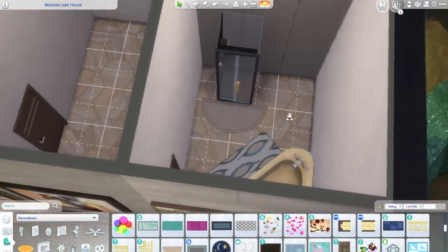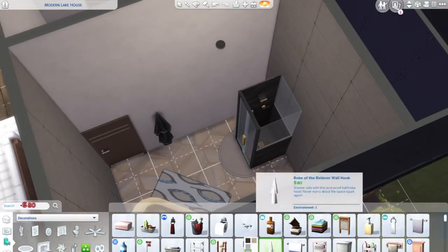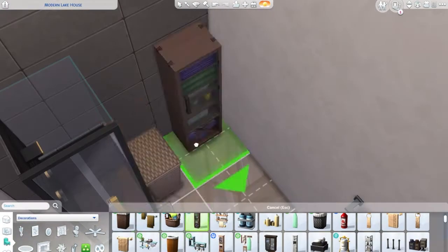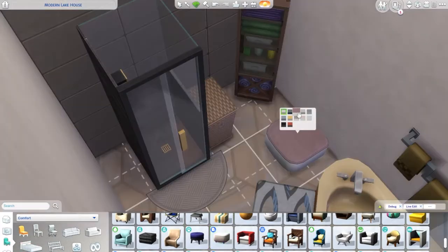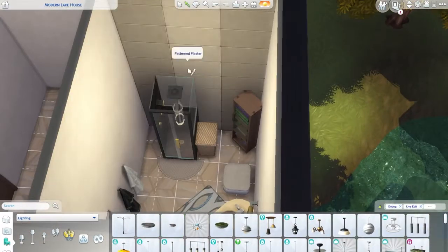But I find in The Sims, whenever I make bathrooms like this, where you have the toilet in a separate area, it really cuts down on the embarrassment that you get from Sims, which is so helpful because that gets old quick.